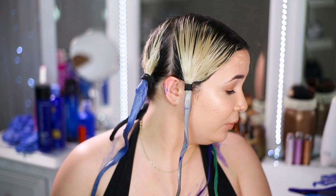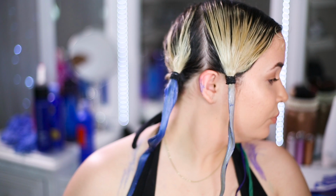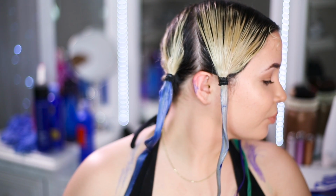These are the 4 different strands and they all look completely different. They are all completely different. I'm definitely interested in seeing how these results are gonna come out.